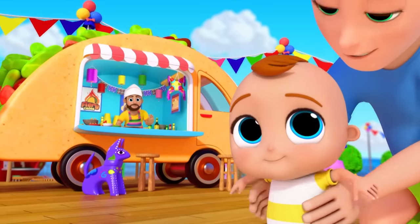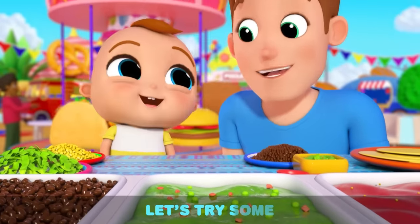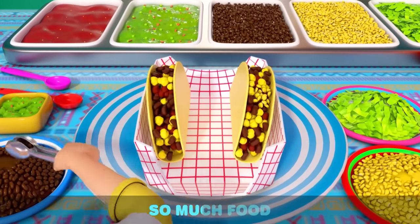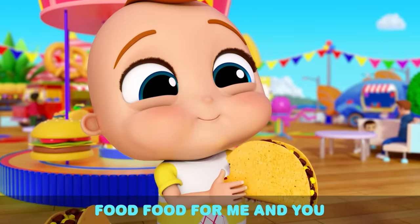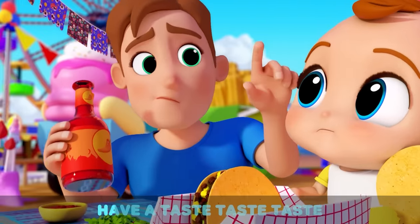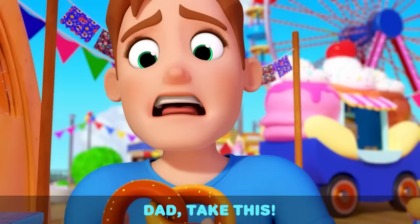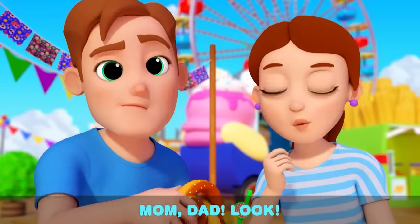Hola, amigos. Wow. Tacos? Let's try some. Sí, amigos. Enjoy. Food, food, so much food, so many flavors. Food for me and you. Let's try something new. Try this taco. A spicy taste. Dad, take this. Oh, honey, drink this. Mom, Dad, look.